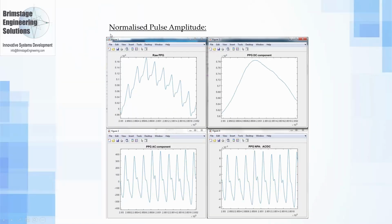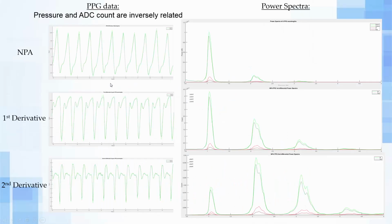So we take our raw PPG data, which we saw earlier, and we put it through a high pass filter and a low pass filter, and we get the DC component, we get the AC component, and then we normalize the AC component with the DC component, and we get what's called the normalized pulse amplitude, which gives us a very nice clear trace.